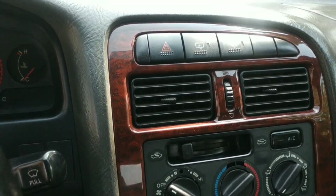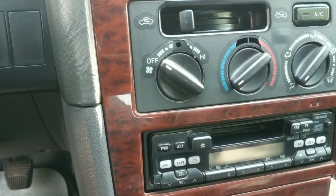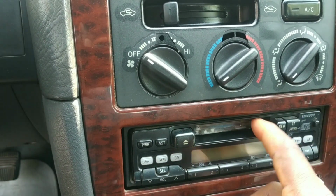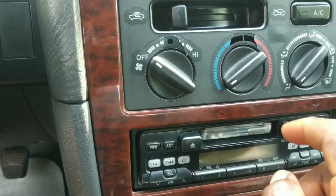So center console here, the air conditioning system. This is the original stereo system on the car. Let me get the cassette out. Yes, it still has a cassette in here. Interestingly enough, it works. Oh, it's getting stuck.